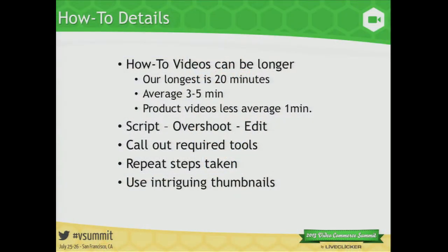And we like to tell them again at the end, what did you just see? What is it that you need to do? And then just a point to get people to actually watch them. We do really look at our thumbnails that we put on these, and we want to use the intriguing ones. And Ben was talking about this with one of our examples earlier, and I've got a point here too.